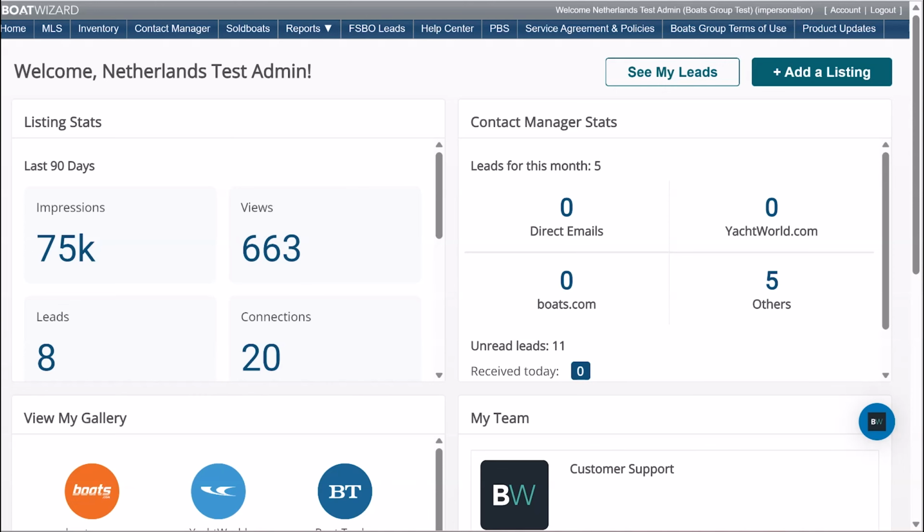MLS, PBS and FSBO leads can help you find more boats to sell. You can access these from the BoatWizard menu. Let's begin by looking at the MLS tab. Simply click on MLS at the top of the toolbar in BoatWizard.